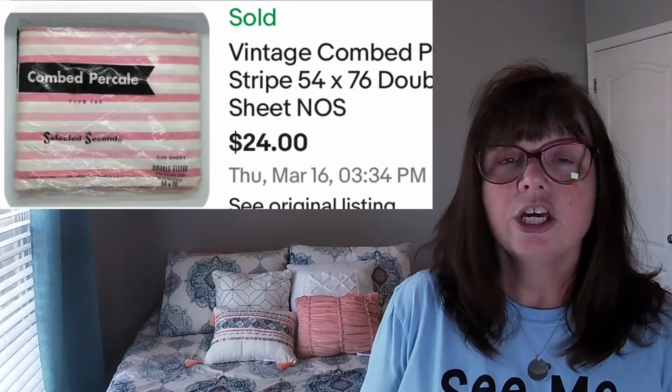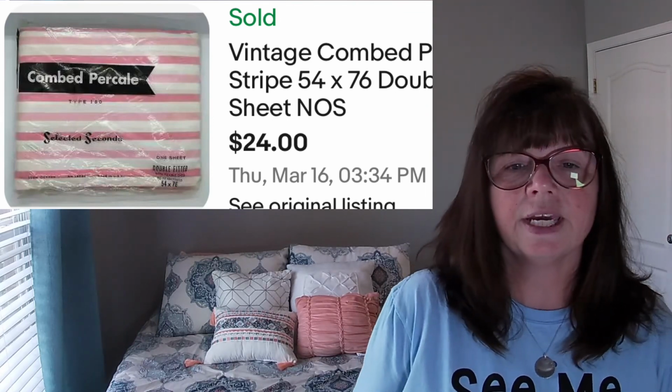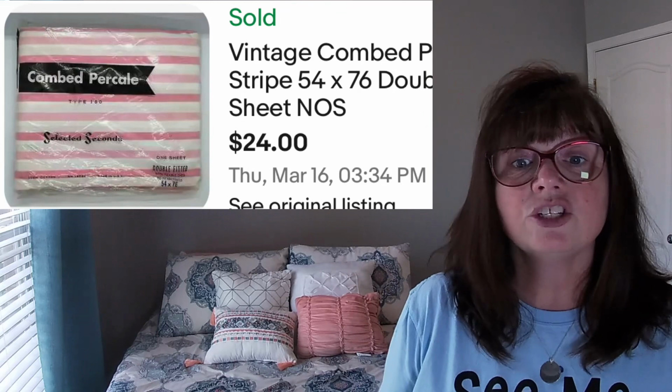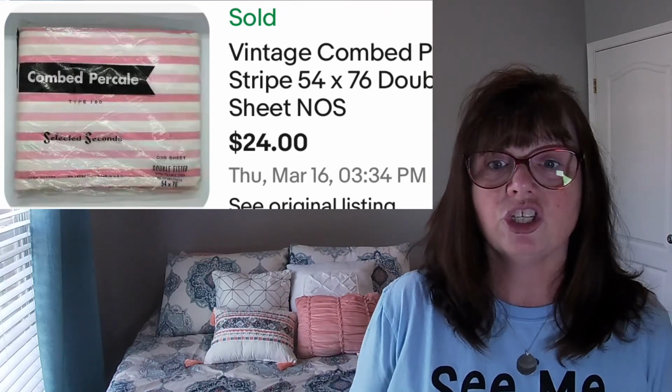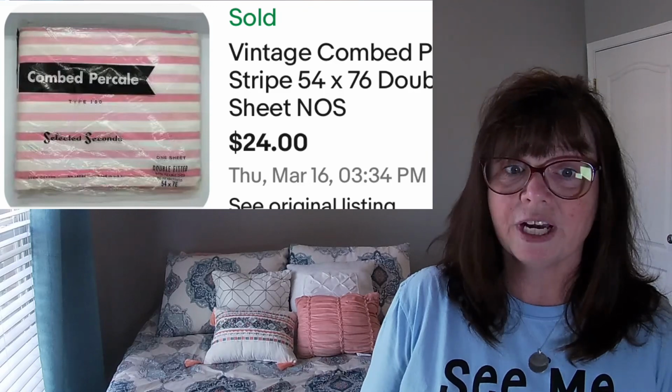Another thing that I love to pick up that I almost always pick up is new old stock sheets. So these were combed percale, I think that's how you say it. And they are a vintage pink double fitted sheet. I paid only $1 for it, and this sold for $24.